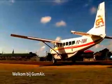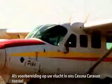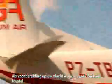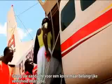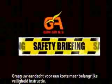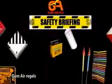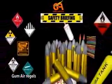Welcome to GUM Air. In a few moments, you will board one of our Cessna Caravan aircraft for a safe and comfortable flight to your chosen destination. Before embarking, however, we request your close attention for a short but important safety briefing. Here are some key items you should always keep in mind when flying with GUM Air.